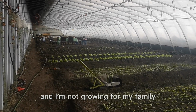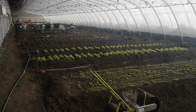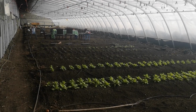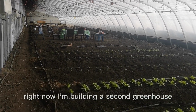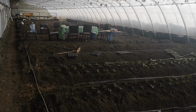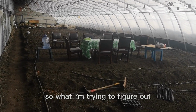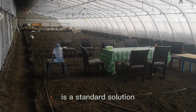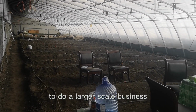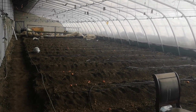And I'm not growing for my family only. I'm growing food for other people. You know, it's a business. So whatever I do, the first thing that comes into my mind is the cost and budget. And right now I'm building a second greenhouse. What if I have 10 in the future? I cannot do, say, geothermal for all of them. So what I'm trying to figure out here is a standard solution, a very cost-effective solution to do a larger scale business, to grow food with pretty low cost.